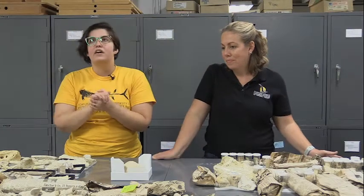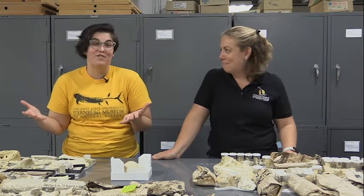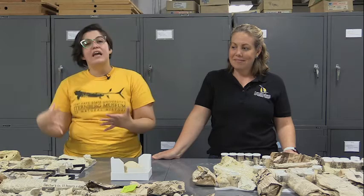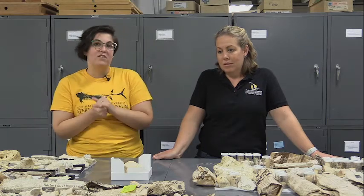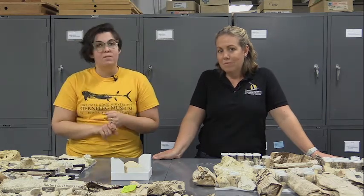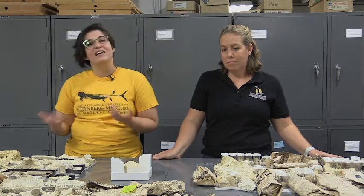In addition, we'll be making archival jackets. So for much larger specimens, we'll basically be making little cradles for them to live in so they can stay in oversized shelving, again, so that they are not resting and supporting themselves with their own body weight. And then finally, the last step of this grant is going to be digitization. So updating our databases and photographing everything so that we can share all of our wonderful data online.